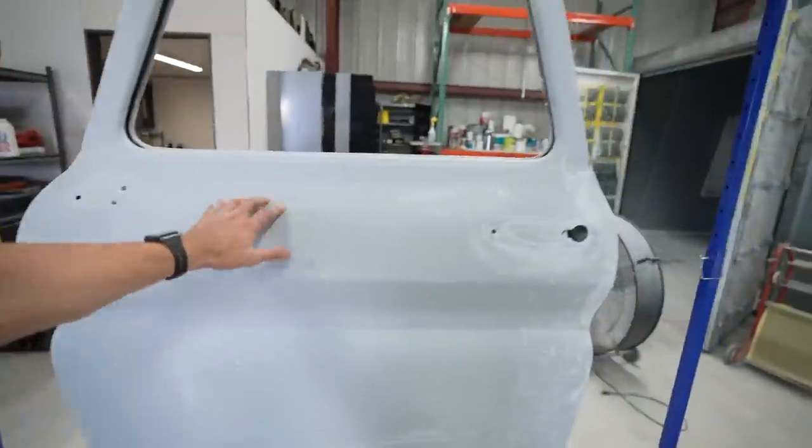Nothing else to do other than keep going, get back to work. Yeah, so let's go. Back to work, back to painting.